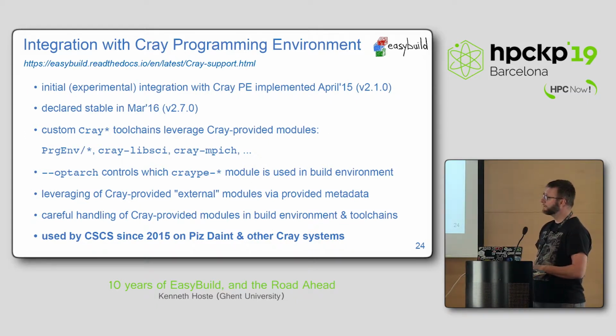And then a lot of time had to be spent on being very careful what you do with the Cray modules. If you log into a Cray system, there are like 30 modules loaded. You even have a module loaded for the modules tool, which doesn't make sense, but that's what they do. And you cannot do things like module purge, or you have to be very careful when you're swapping modules in and out. So we had to tell EasyBuild, don't do this, but do something else, which is a bit more involved to make work.